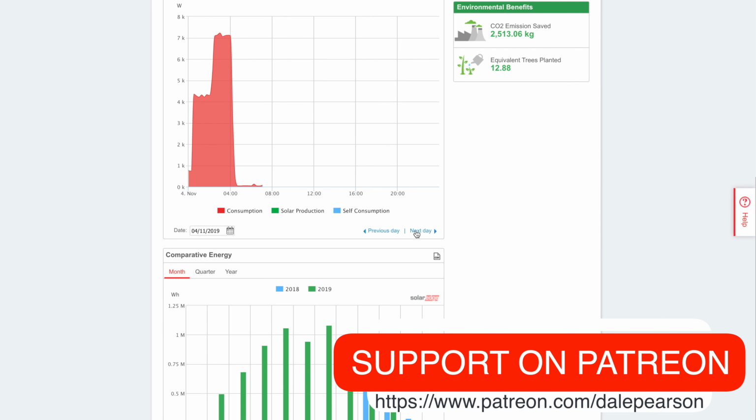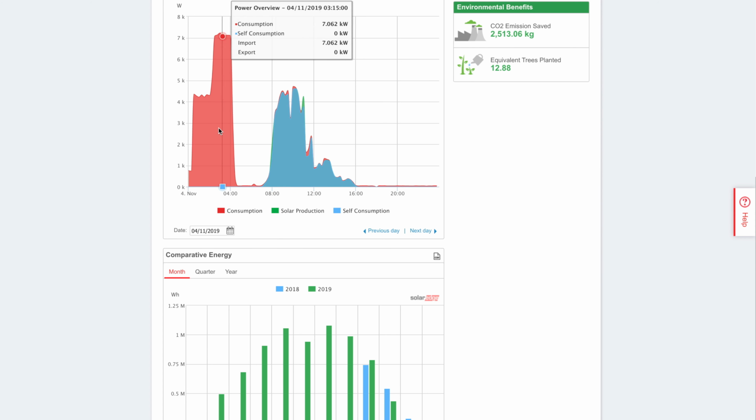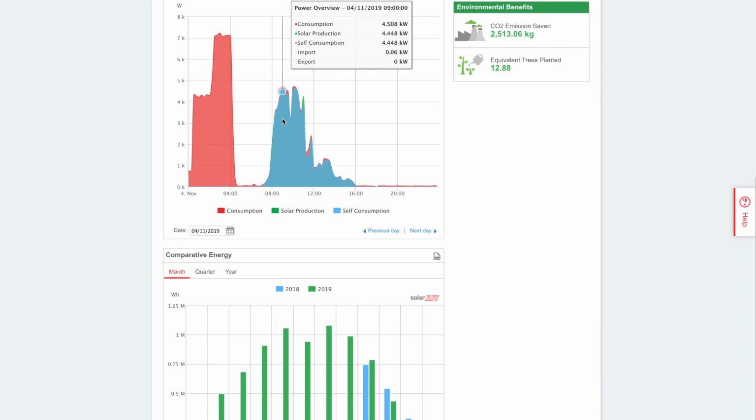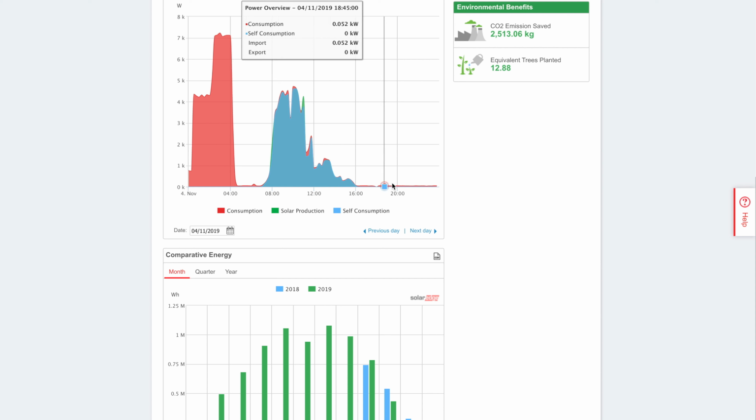Again, lots of charging power on the car. Some good generation on this day. So we got up to the 4.5 kilowatt generation, and that helped us not have to touch the Powerwall too much during the day, which meant we were good all the way through the rest of the day without having to pull from the grid until the early hours of the morning.